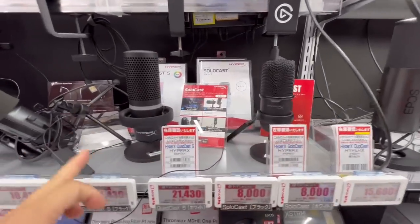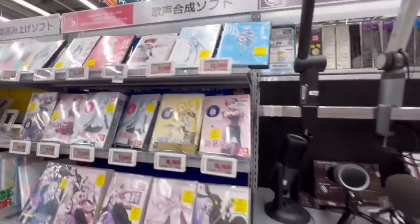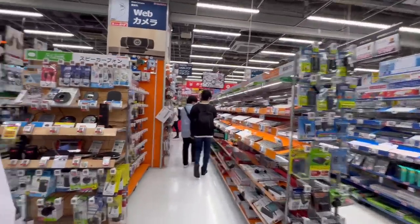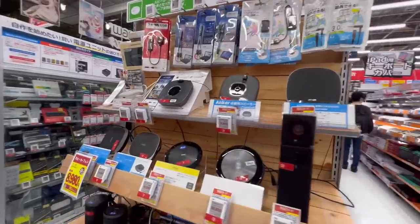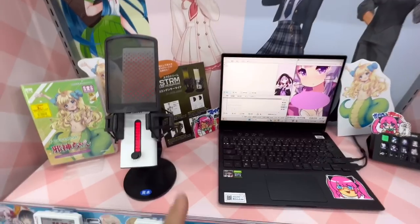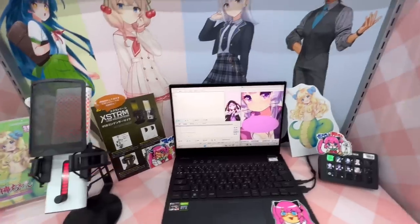These are Hypers. Look kind of cool for the gamer. What are these? Voices. Whoa. This is so tailored towards the otaku, if you don't mind me saying otaku. Whoa. What are these? Speakers. Speaker phones. Cool. Whoa. This looks like a professional voiceover mic for anime style.